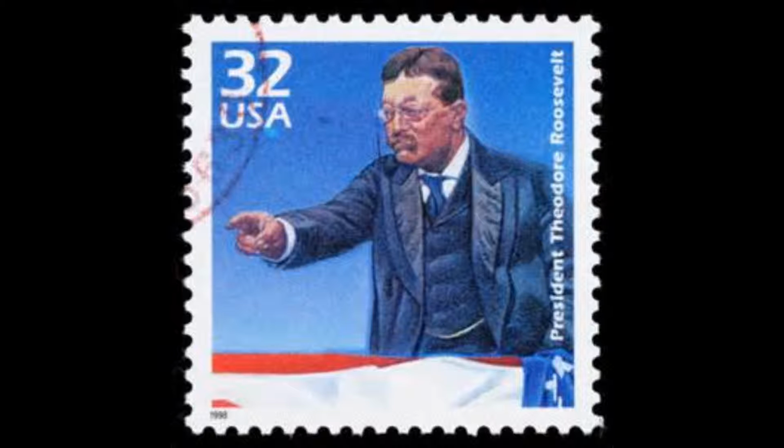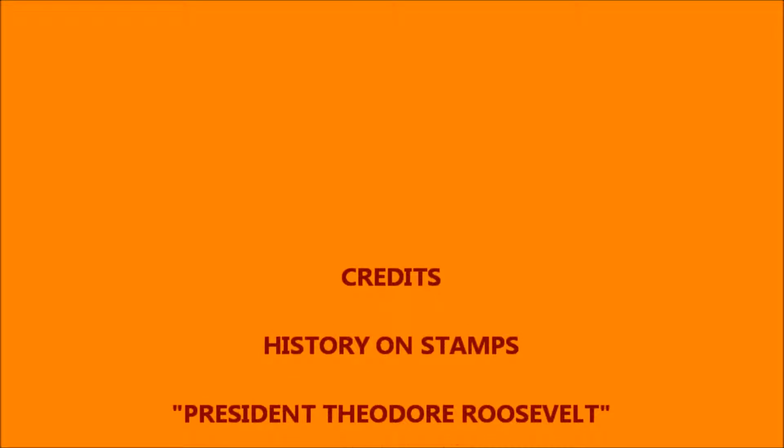So this is not meant to be a concise overview of the 26th president's life, but it is meant to just give a show of what he was like, and what you can find out by enjoying the collecting of postage stamps. A lot of history in the few stamps that I've shown you here today from my personal collection.